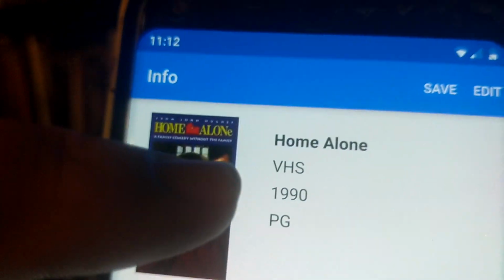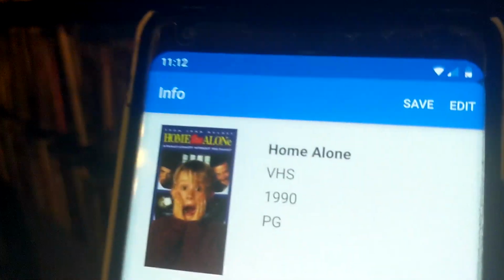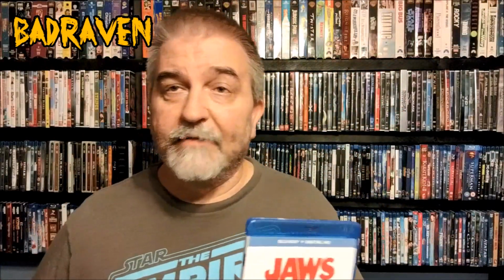9 times out of 10 it gets it correct as far as the movie title and the actual release format it's in. Sometimes I have noticed, like in the DVDs, it showed me a VHS, it's showing me it's a DVD and it's really actually a VHS. So you can go in manually and you can change that on the fly. So it's not really that complicated. I'll show you in the video that also. And it's just really cool that you could just scan that and it brings it all up.